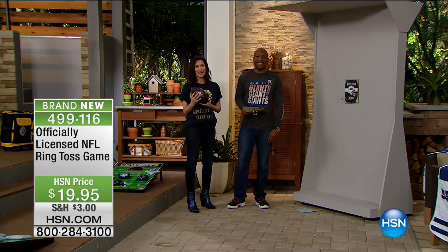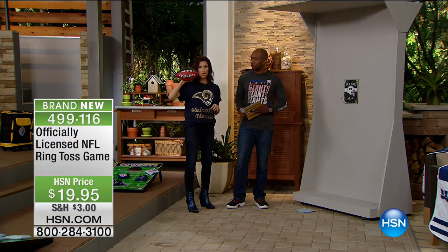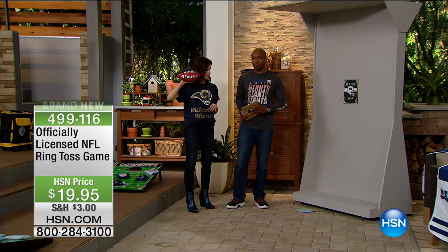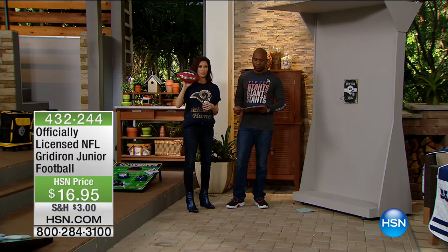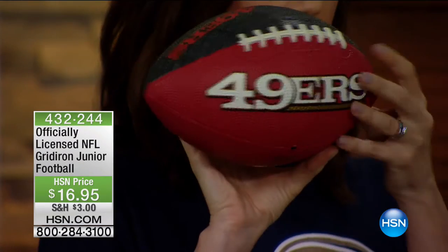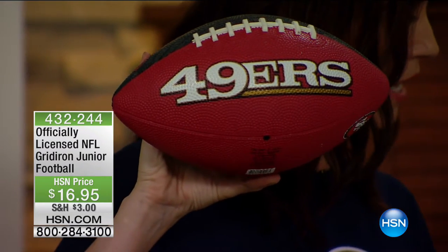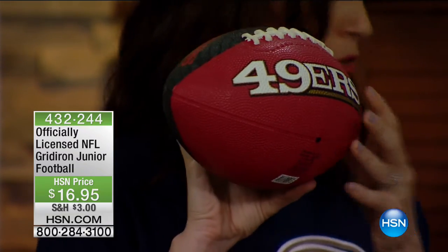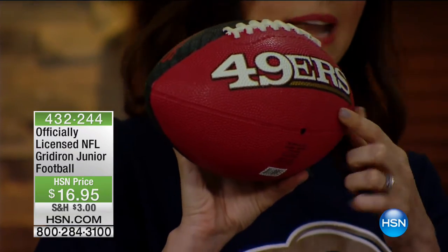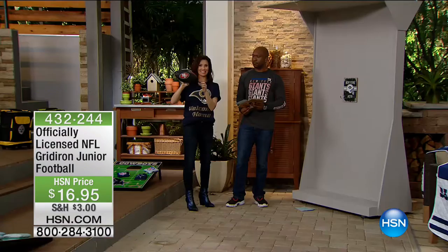All right, well, we've got so much great football stuff for you. In fact, we've even got the ball for you. This is the NFL officially licensed, of course, the perfect ball for you. It's the NFL Gridiron Junior Football. It's only $16.95. Of course, it's got your team name on it, and then it reverses to the other side right there, just $16.95.